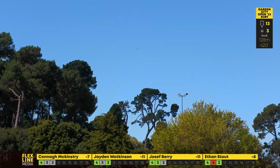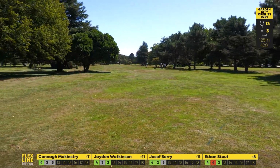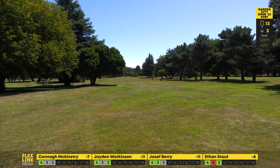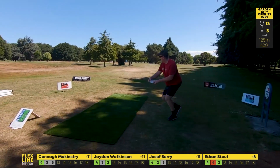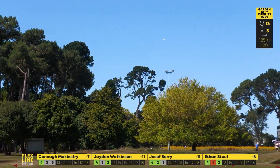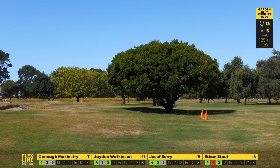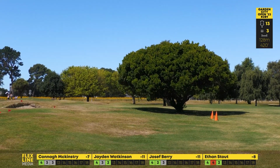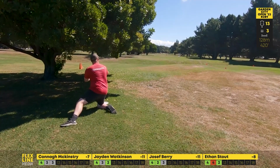Distance line, nice angle panning out. Oh, it's a thing of beauty. Yeah, he's absolutely smashed that one. And you thought Jay was long. I know Joe loves throwing those Wraiths on those big distance lines, but it's tough to control the distance when you put that much on it. Or tough to control the angle of the disc, like we see Connor here fading out way too early. But we've seen this shot before.